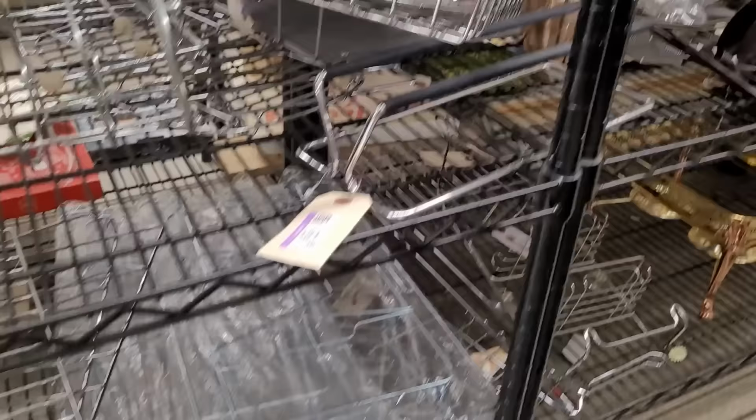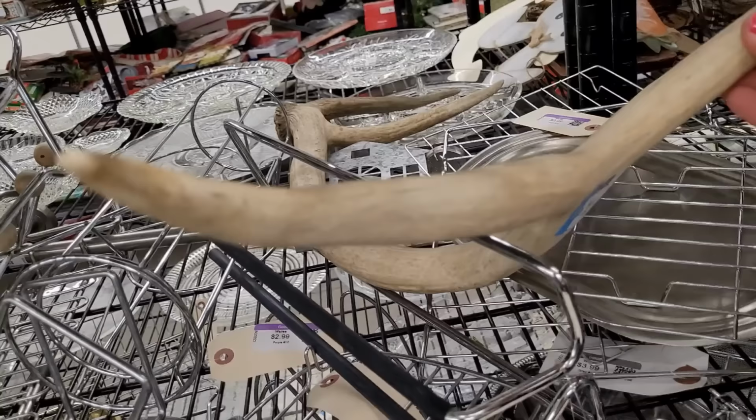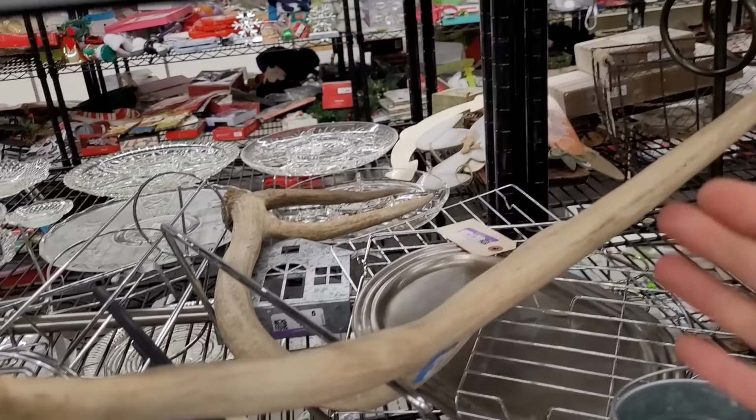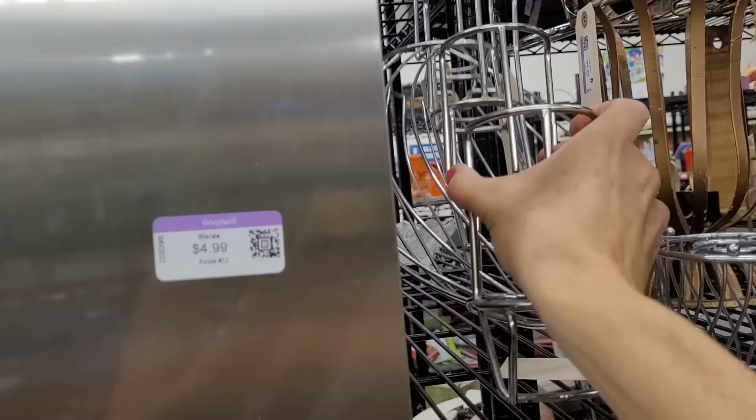We are moving into the metals here. Again, with the metals, you have to look carefully and move slowly because the pieces tend to all blend together. It's really hard to see what there is. Not sure whether or not this is a real antler, but it's humongous. Not really sure what you would do with that. Fruit baskets, some wall hangers, some files.